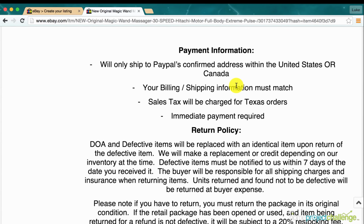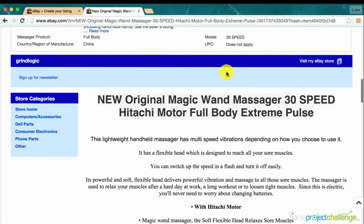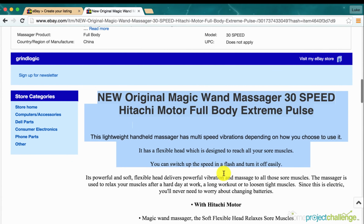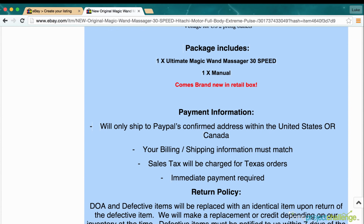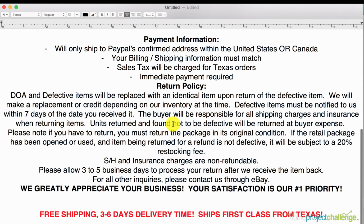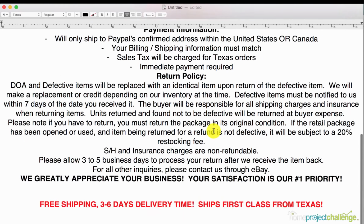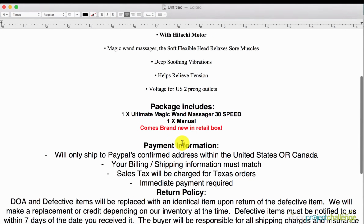And after pasting off of eBay, we're going to copy this whole thing right here. Go ahead and copy that whole thing, and Control C this time. And now we're going to paste it. All right, here's our new little editing space that we're going to paste off of eBay. So we're going to paste it on here. And all of this is true. Free shipping from Texas, that's where I'm at.